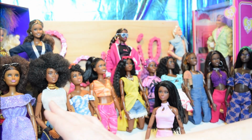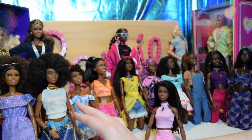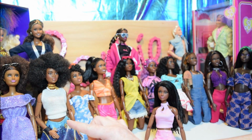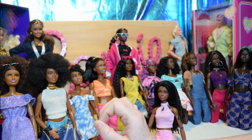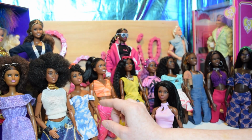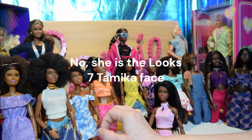This is a yellow top down here. This is the L number 2 from the Looks collection. Her body is in the back, but she got put on a Naomi Osaka tennis player body. It is fairly close to a yellow top, but just lacking a little bit of yellow. Still slightly different than this would be the Looks, I think, number 9. I think she's the Simone face as well, originally from the Metallics wave.